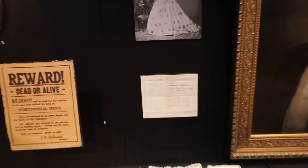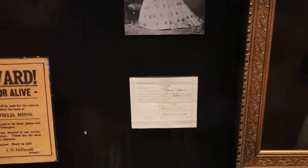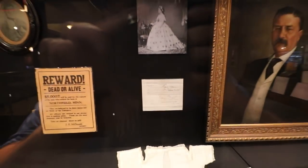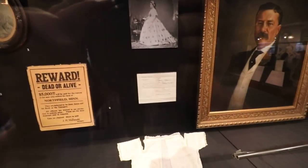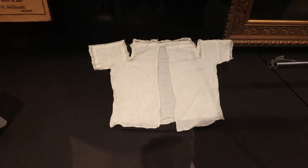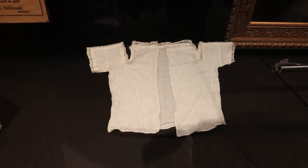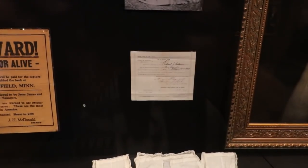Now that's something else. That is an actual arrest warrant for Mary Todd Lincoln. I guess her son felt that she had lost her mind and had her committed to a mental institution. And then there is that same son, his garment, a little shirt made by his mom. So she makes him a shirt, and he sticks her in the loony bin. Although I think he may have been a little bit older when he had her committed.